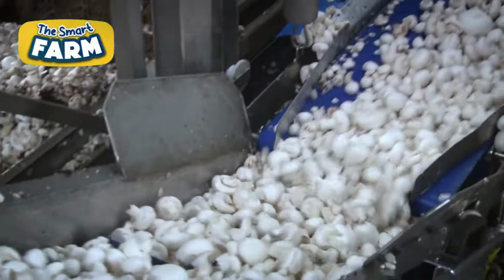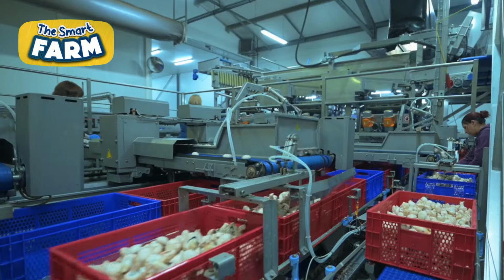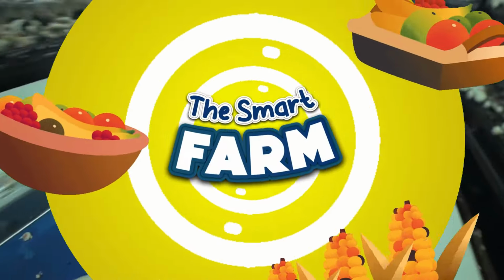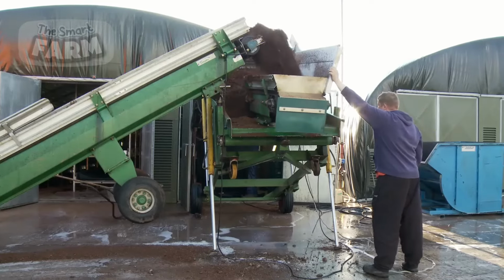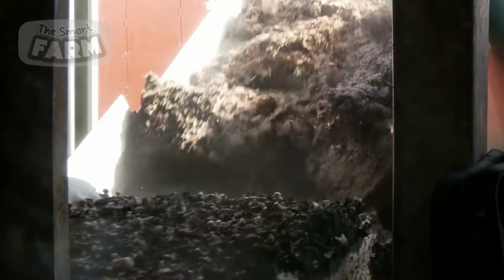These factories produce massive amounts of mushrooms daily, using advanced robotics and automated systems. Discover the excitement behind this amazing process. Cultivated mushrooms production occurs in enormous factories designed for efficiency, cleanliness, and high-volume output.